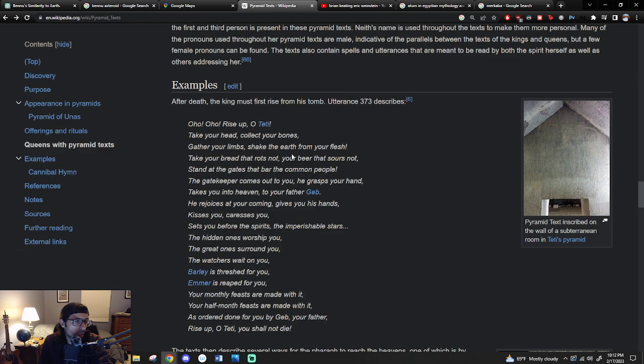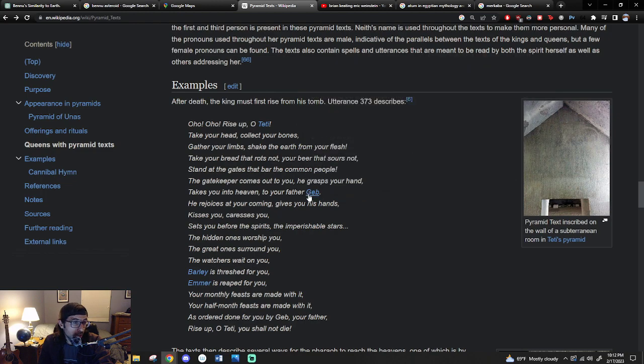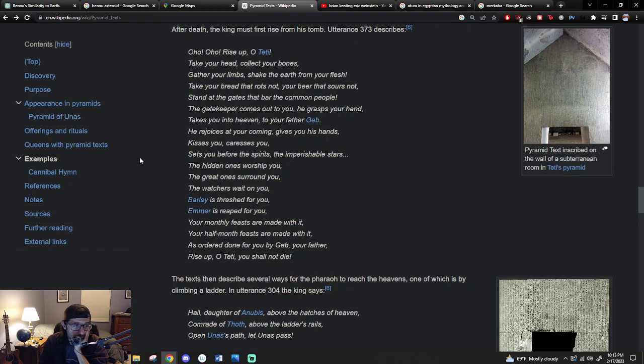Take your bread that rots nuts, your beer that sours nuts, stand at the gates that bar the common people. The gatekeeper comes out to you, he grasps your hand, takes you into heaven, to your father, Geb, god of the earth, rejoices at your coming, gives you his hands, kisses you, caresses you, sets you before the spirits, the imperishable stars. The hidden ones worship you, the great ones surround you, the watchers wait on you. Barley is threshed for you, amber is reaped for you. Your monthly feasts are made with it, your half-month feasts are made with it, as ordered, done for you by Geb, your father. Rise up, O Teti, you shall not die.